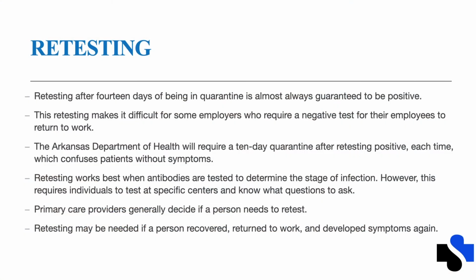Retesting works best when the antigen test is done to determine what type of antibodies you have and what stage of infection that you're in. But this is tricky because it requires people to know exactly what test they're looking for. So basically, they have to know what center provides the antigen test and they have to ask for it, which a lot of people don't know the difference, so that makes it a lot trickier.